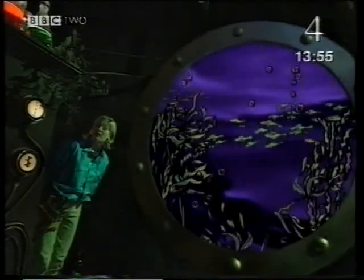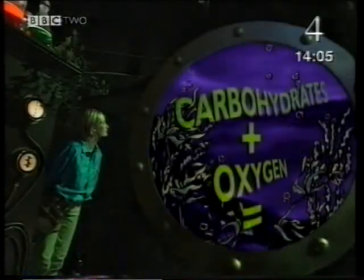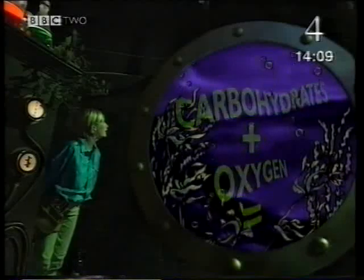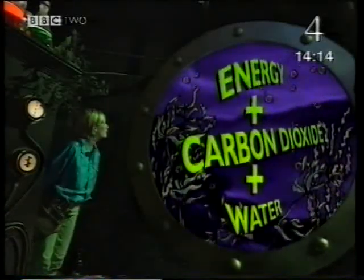So, inside the cells of all living things, animals and plants, a chemical reaction is taking place to unlock the energy in food. So when carbohydrates combine with oxygen, it produces energy, carbon dioxide, and water.